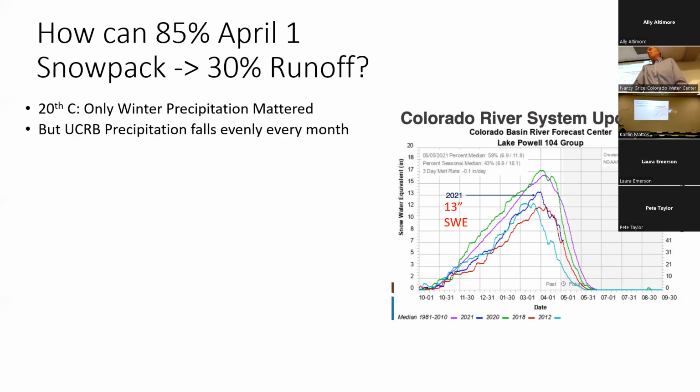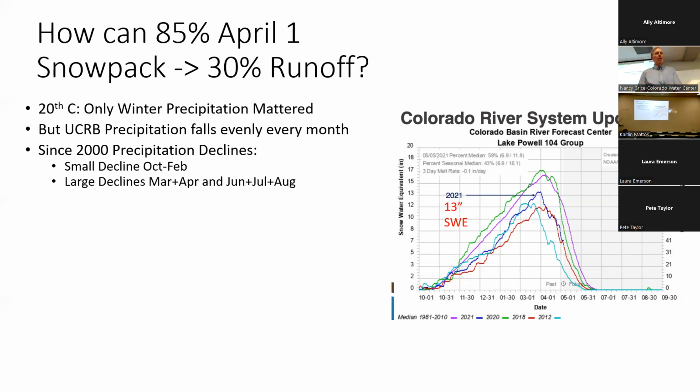If you look at the precipitation in the upper Colorado River Basin, it falls evenly every month. Only June's down a little bit. It's about 1 inch a month over the whole upper basin, much higher in the snowmelt areas. Since 2000, what's happened to our precipitation declines? So a small decline in October through February, large declines here in the spring, March and April, and then in that summer period, June, July, and August.